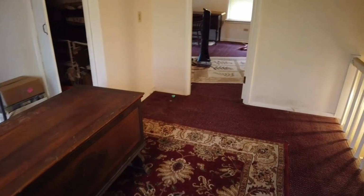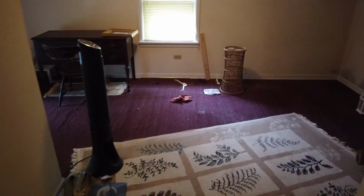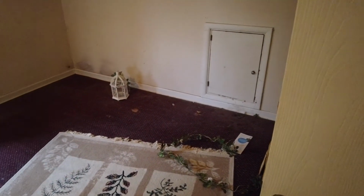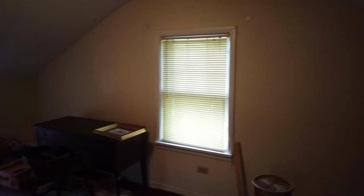And you are going to have the little vaulted ceilings up here because of the roof. The year that this house was built didn't really allow for the ceilings to be squared off like they are today in the newer build homes. It's pretty common to find stuff like this in this age home.